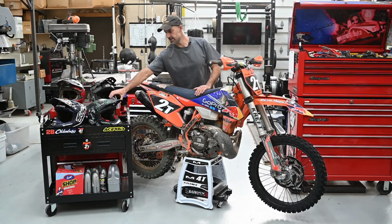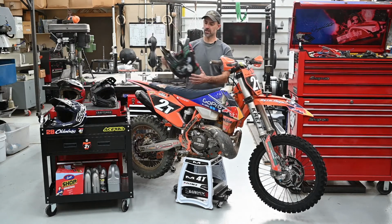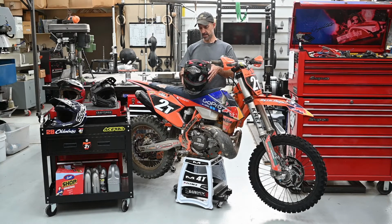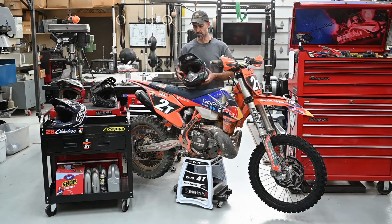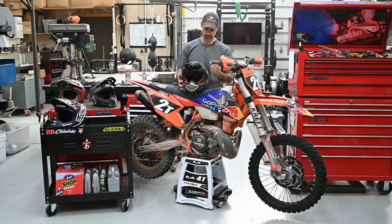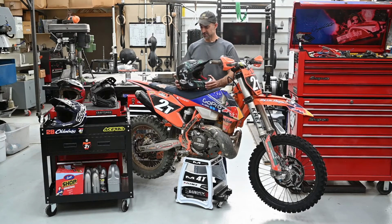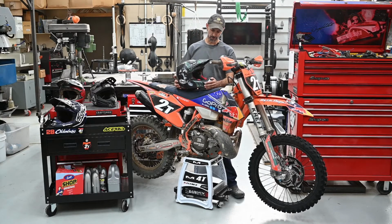So the next helmet that I have here is this Arai. This is a pretty new Arai. I think I've had this helmet for a year. This is a VX-Pro4, the latest Arai helmet. This is a Barcia edition. I think this helmet retails for, I don't know, north of $500. I paid $360 for it. I bought it on eBay new. I had an eBay discount coupon. And so for $360, this is an incredible helmet. Even for $400, this is an incredible helmet.